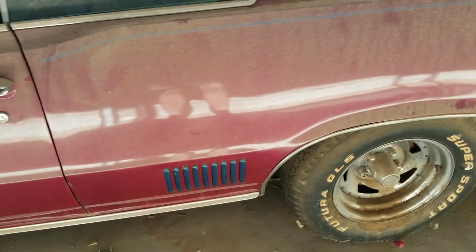I don't know if I like the blue accents. The blue pinstripe's kind of cool, but I don't know, those vents probably got to change a little bit. I don't know if the windows go down. Oh yeah, like butter.